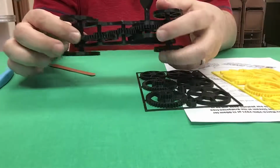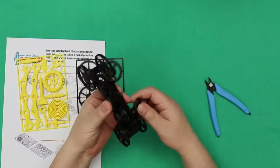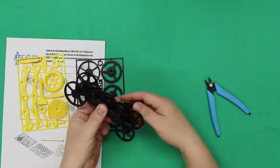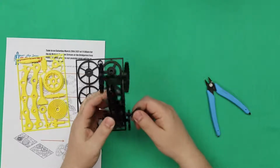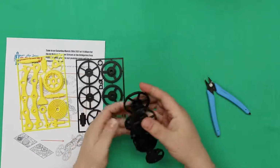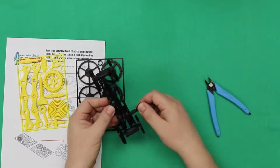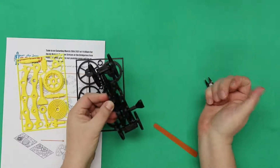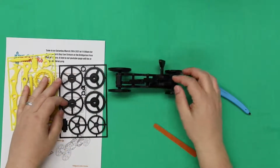It has a series of gears and a little wind-up mechanism where you can wind the car up, and then you can let the car go and it will spin around like that. Some of the wheels got a little messed up here. Let me try it one more time. There you go. There it goes.